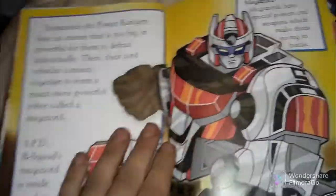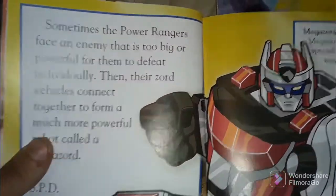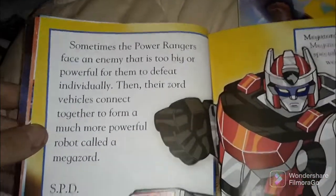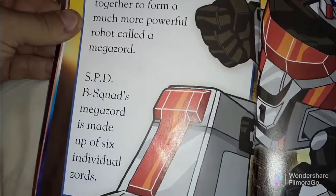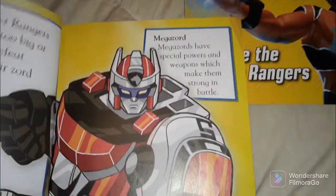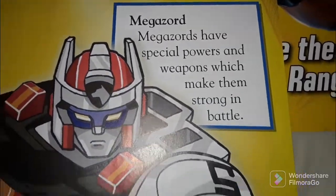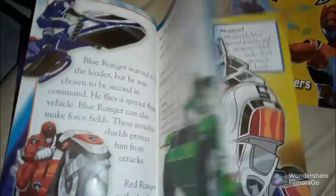And here's the Megazord. "Sometimes the Power Rangers face an enemy that is too big or powerful for them to defeat individually. Then their Zord vehicles connect to form a much more powerful robot called a Megazord. SPD B Squad's Megazord is made up of 6 individual Zords. Megazords have special powers and weapons which make them strong in battle." Okay. Too bad we can't actually see any of that. Oh, and then that's it.